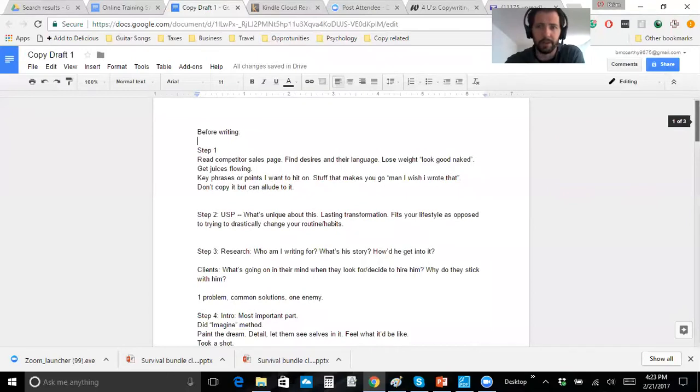Again, not the greatest USP, but it's definitely useful when you're just trying to whip something together fast. You want to have that idea of what makes your product unique compared to everything else out there just in the back of your mind before you even start writing, because it's just going to show up in your writing. And I'll show you exactly how and where that does later.